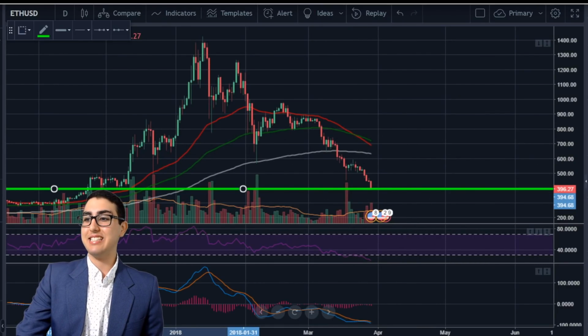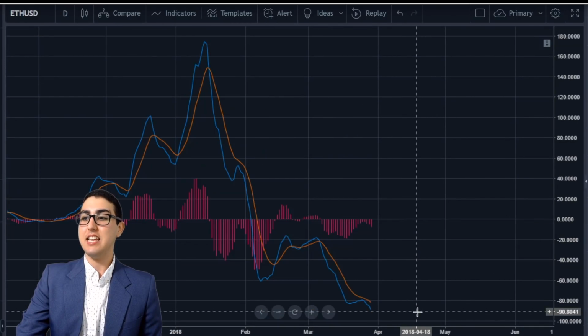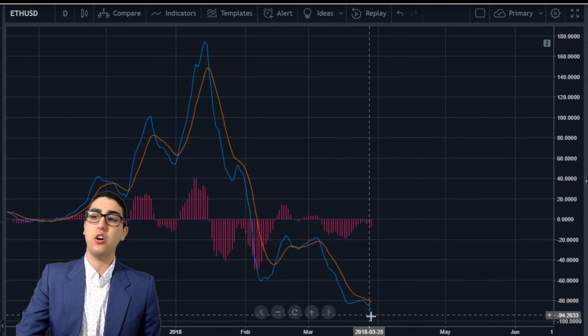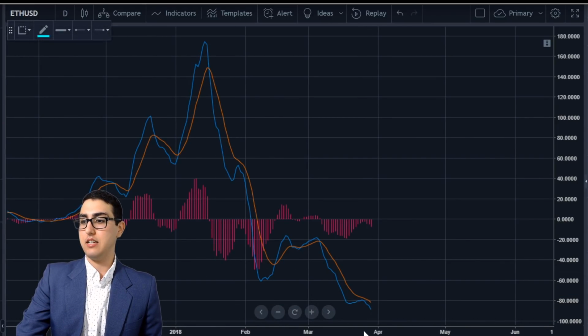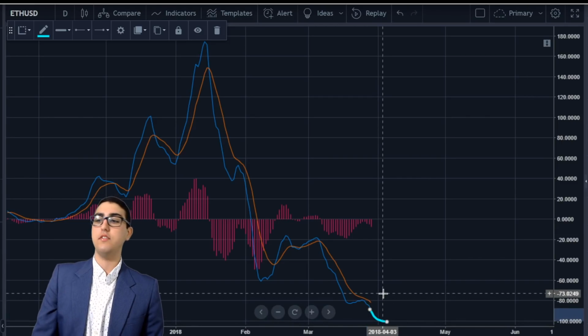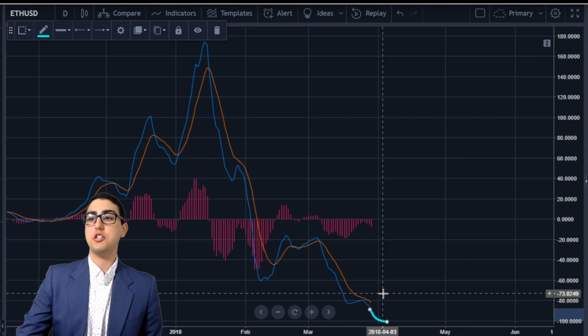The RSI is completely oversold right now. Not only that, you can see the MACD is starting to stretch all the way out here. It's only a matter of time until we're going to start to see this MACD starting to curve back, and that curve is going to indicate when we want to start entering into this position. So what I'm watching right now is the MACD.